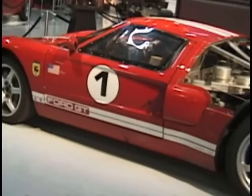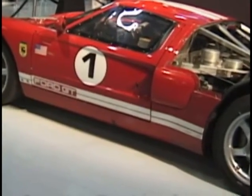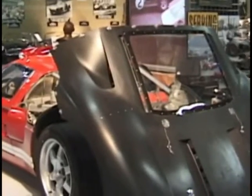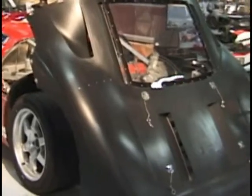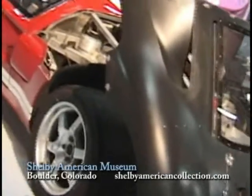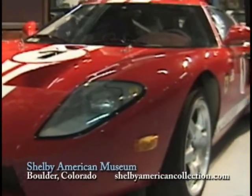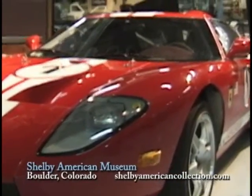Well, we're at the Shelby Museum here in Boulder. This is the 2005 GT40 on the eve of the Christmas party that they're having at the museum. Big fundraiser. The interesting part is this car is being debuted here in Boulder. It's one of three. It's actually the one before they start making them into production this spring.